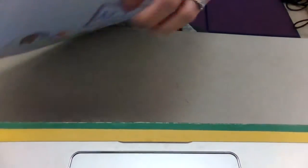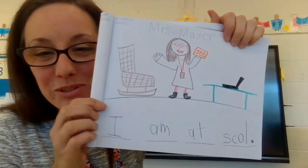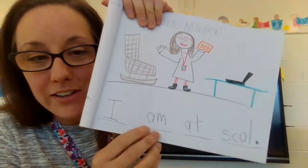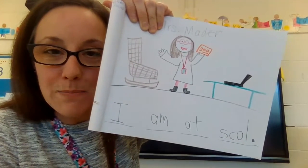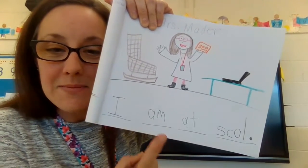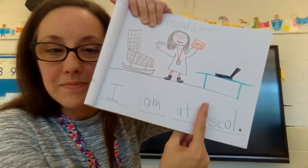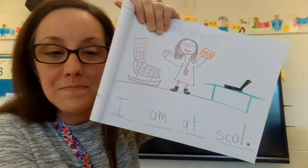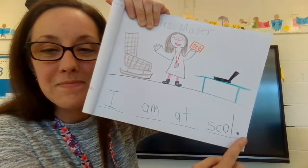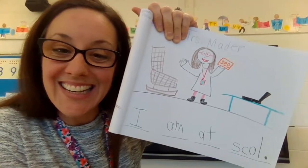Oh boy. Let's take a quick peek at our writing to see if we remembered everything that we need. Do I have my name on the top? I sure do. Do I have a capital letter? Do I have spaces in between my words? Do I have an ending mark? Did I spell sight words correctly?